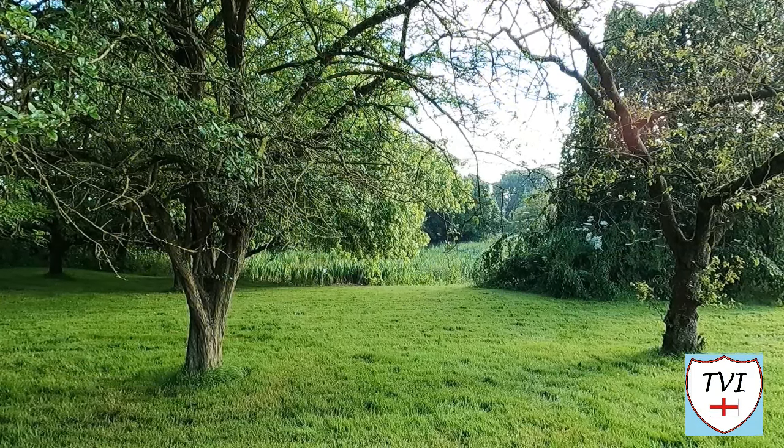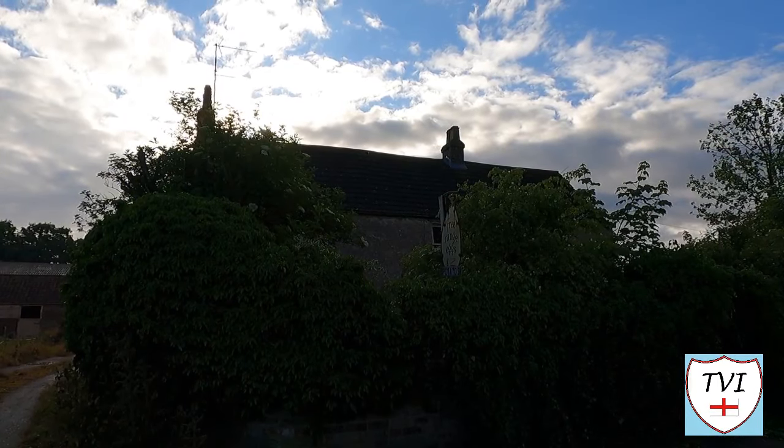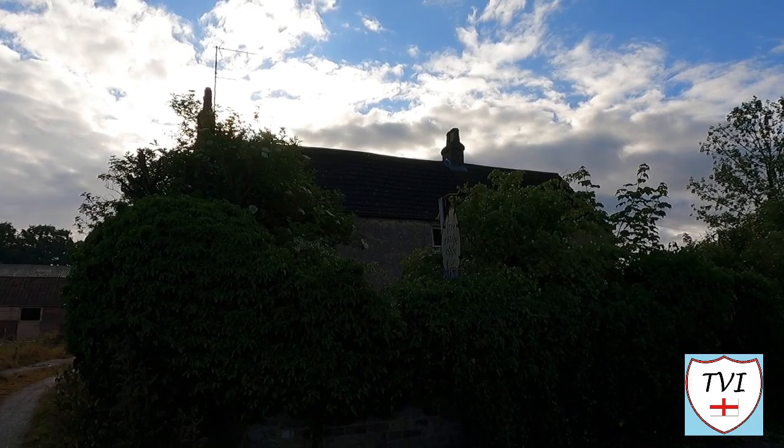So here we are then. Behind me you can see the house where Queen Henrietta Maria, the former wife of Charles I, was sent into hiding during the English Civil War. Yes, indeed, this is where Queen Henrietta Maria was sent into hiding during the English Civil War.